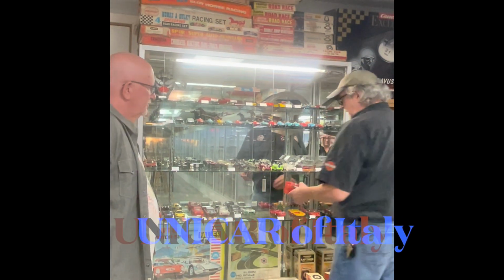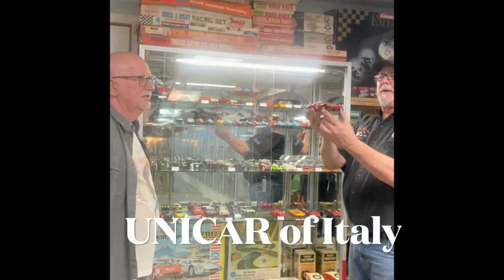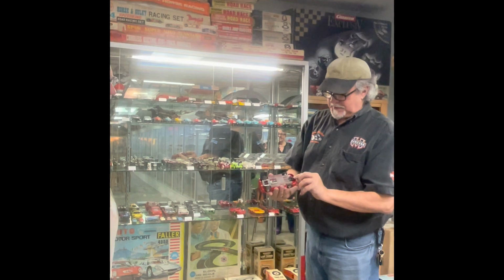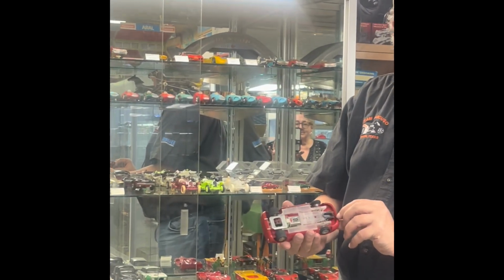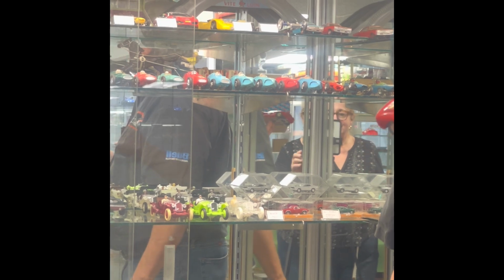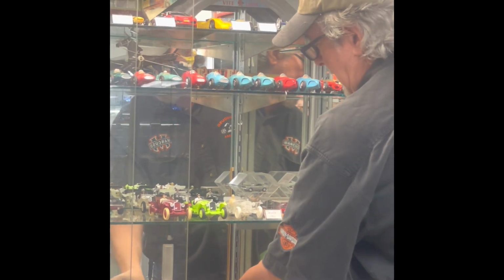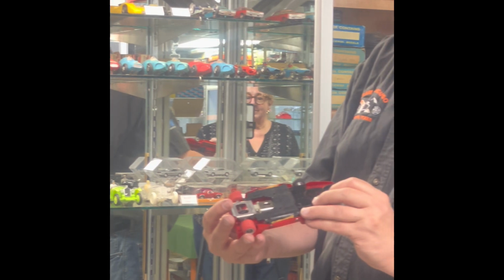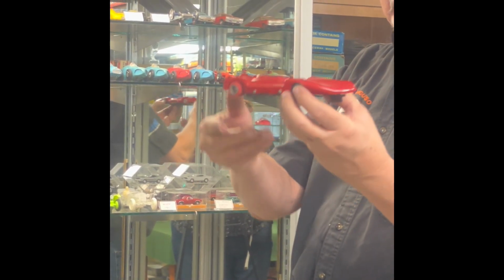One of the finest Italian companies is Unicar. There's a beautiful Ferrari. Look at that chassis. Just a thing of art. That shouldn't even be raced, though they raced fantastic. They were great racers. They made thingies as well. This is their thingy. Look at that. Yeah, exactly.